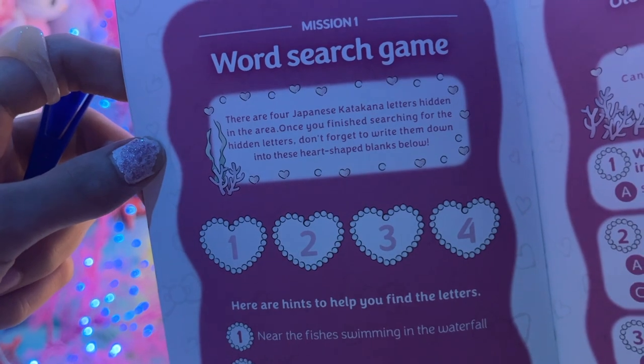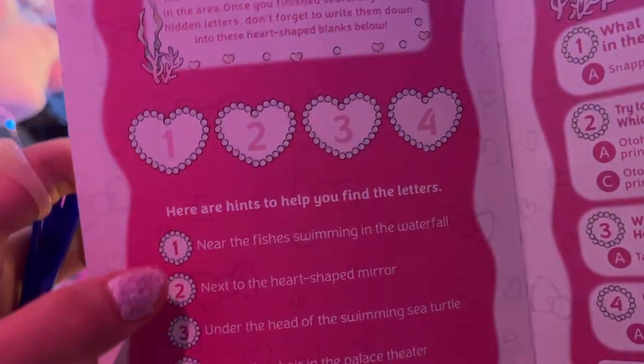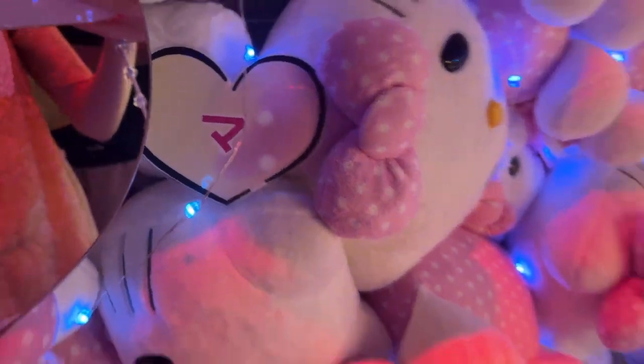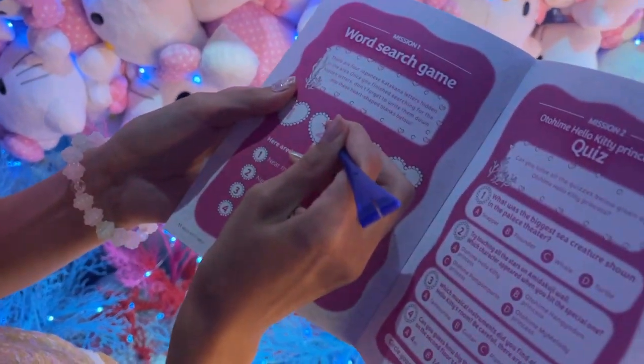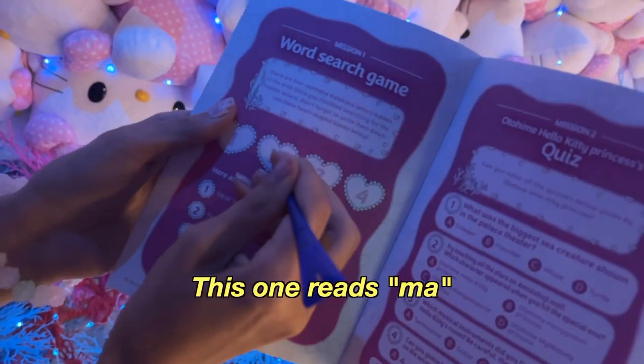Next, we are doing this word search game, so we have to find the hidden letters that are in Japanese. We found the first one. It's So under or next to the heart-shaped mirror, we put that right in number two. This one reads, Ma.